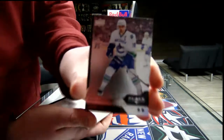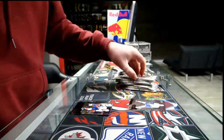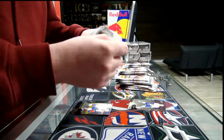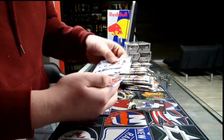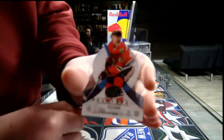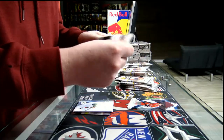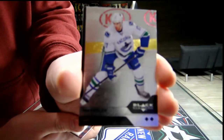Starting with a double diamond for the Vancouver Canucks, Markus Mason. So that's the ice bag, I think. Yep, there it is. All right, so let's see what we have in our ice pack. Ice Premier out of 999, Chicago Blackhawks, Joakim Nordstrom. So clear not to get everyone, but still nice to get ice. Next pack, double diamond for the Vancouver Canucks, Ryan Kesler.